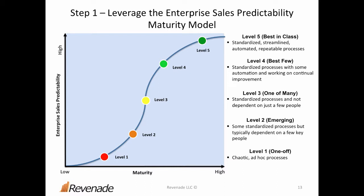Level 2 are emerging organizations, and in this case we've got some standardization, but in key processes we're typically dependent on a few people. Think, for instance, of a software firm or an IT services firm where there are only a handful of people who can demo the product if you're the product company. Or say you're an IT services firm, and when it comes to providing the estimate to the client for what the project's going to look like, you've really only got a few people who can do that. It's great that you have standardized processes, but when you're dependent on just a couple or a few people for key activities, then you're opening yourselves up to danger.